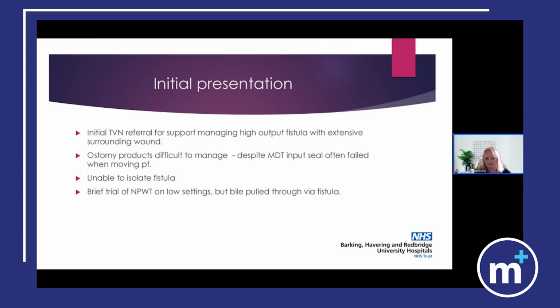And I think that made the people caring for him, and him, really nervous about any movement and how it would affect that seal, because he was then soaked in mucoid type fluid. We did do some work trying to isolate the fistula, but that proved impossible. We also tried him on some negative pressure wound therapy. We kept that on really low settings and worked with our surgeons for a plan on that. But again, bile pulled through via the fistula, so he continued to be managed with the large ostomy bag products.